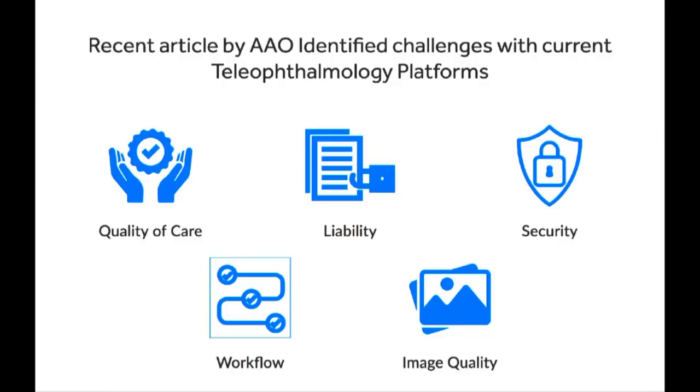The workflow is seamless. Patients are screened. They get the report. They're told where to go. They're given options and opportunities to see doctors. And the image quality, we've answered that with the equipment we're using. Topcon has top-notch equipment that we're able to use.